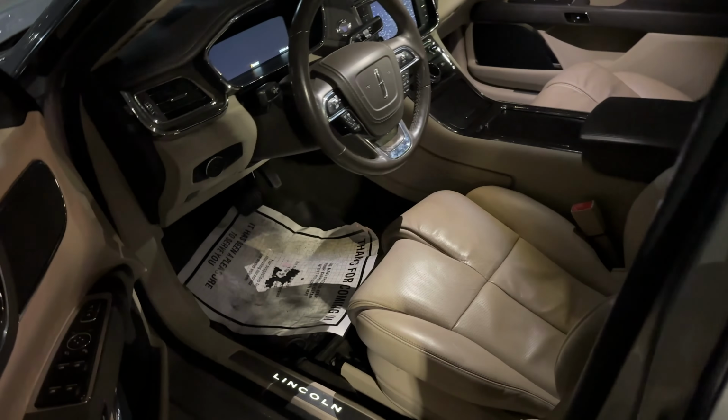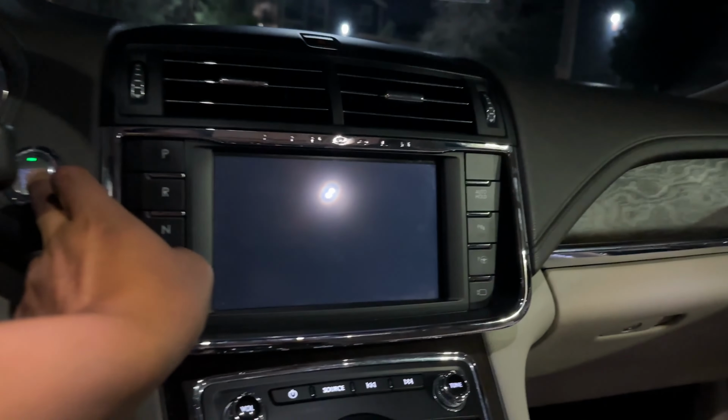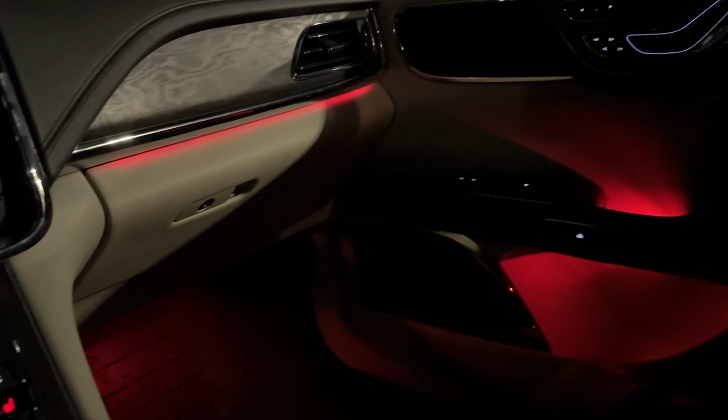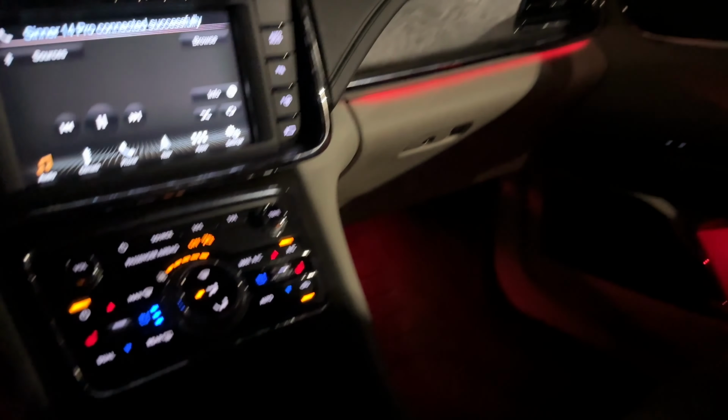Open my garage real quick. I'll show you the lights I was talking about. The ambient lights. Give it time and boom. Those are the lights I was telling you guys. Look at that. There it is. Fully red.